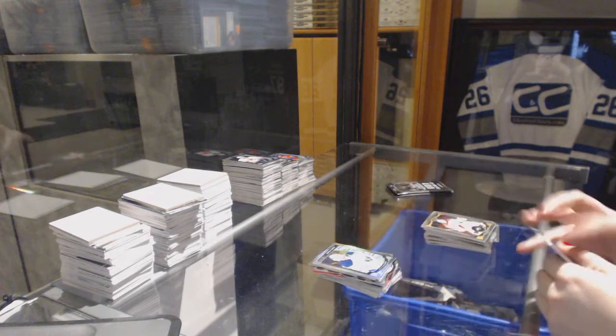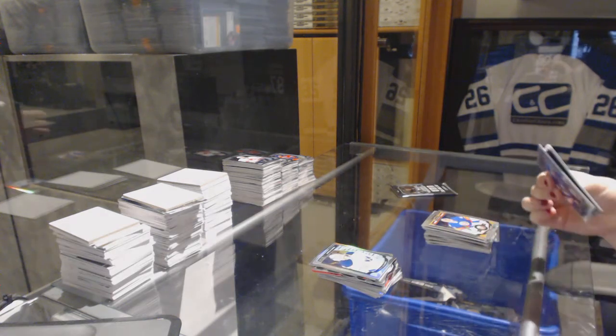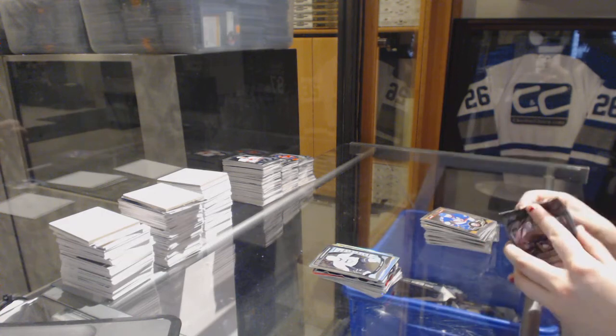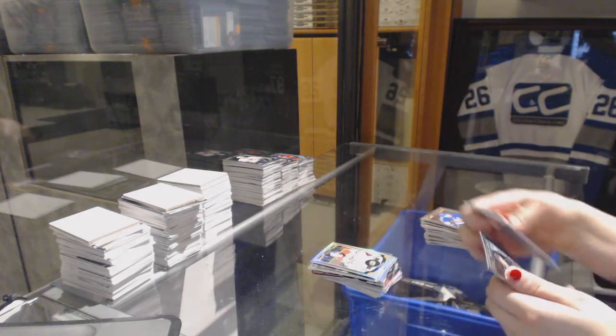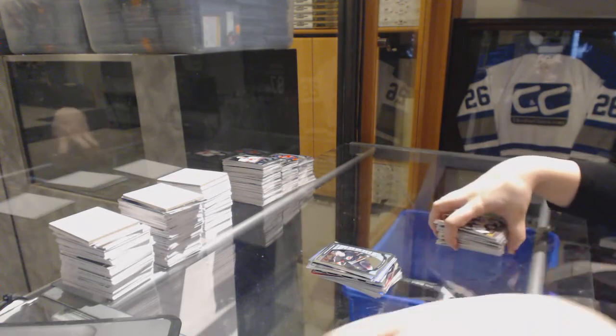Rainbow rookie of Linus Ullmark for the Buffalo Sabres. Rainbow of Jordan Eberle for the Oilers and a Daniel Sprong rookie for the Pittsburgh Penguins. And we finish with a rainbow of Cam Ward for the Carolina Hurricanes and a rookie of Brock McGinn for the Carolina Hurricanes. There we go.